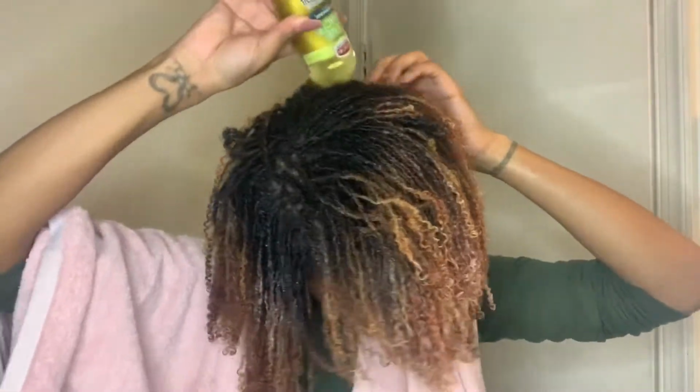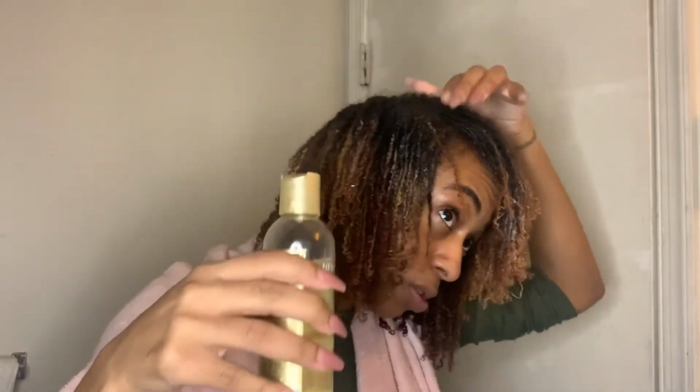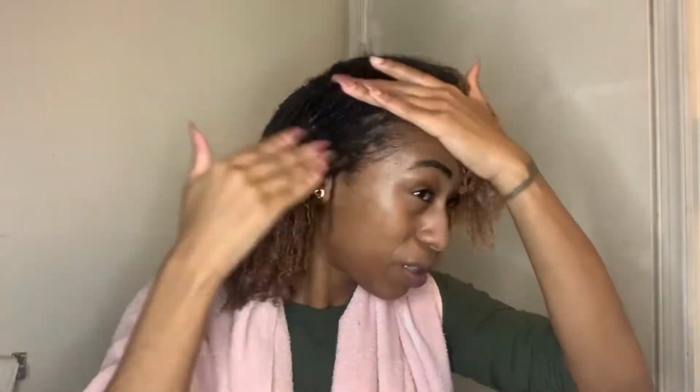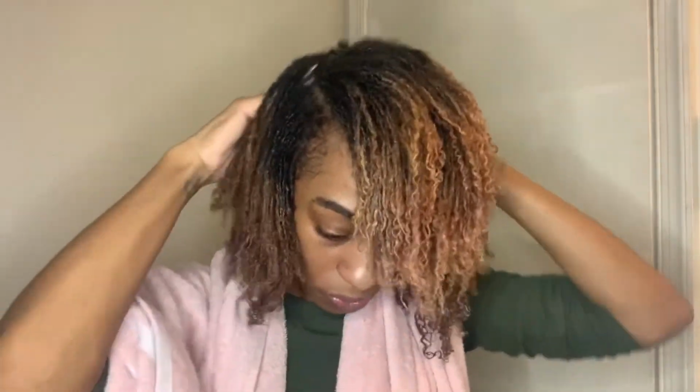Now I don't know if I told you guys in my previous video, but my hair is freshly washed. So I use this for both me and my daughter's hair. But yeah, so I'm gonna go ahead and put some in my hand so I can get it throughout my edges too, not just throughout my ends, not my edges, my ends. And yeah, edges, rub it in.